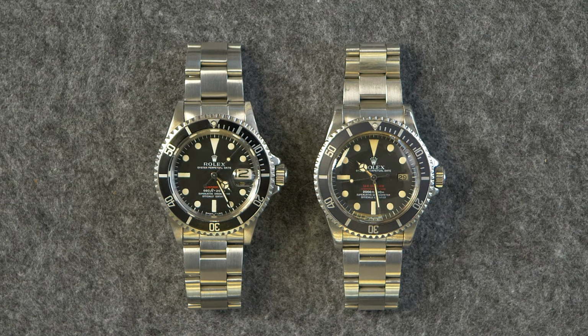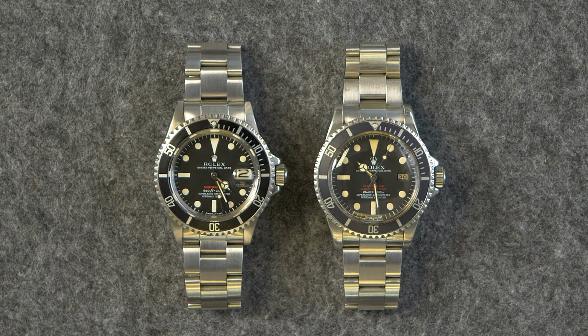Yeah, I love the red sub. I own a sub, not a red sub, but the double red Sea Dweller just stands out within Rolex's history. It is one of the most intentional Rolex tool watches, and I'd love to own that. Obviously, the red sub is also an icon, but the red sub to me almost represents the point when the sub first started to slightly edge its way towards not being just a dive watch.